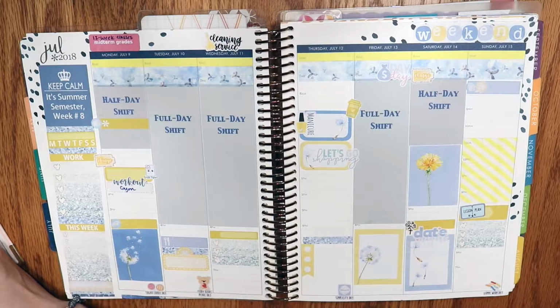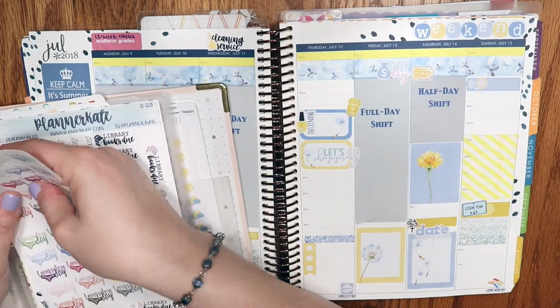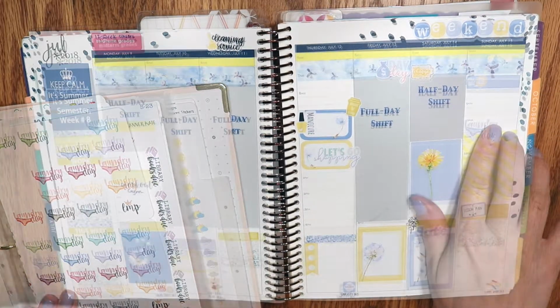Okay, so what I was doing then was my list, and I was at laundry day, which is going to happen over here. So rather than use the yellow, I'm going to go ahead and use the blue because there's already yellow there. So we'll just start with laundry day.